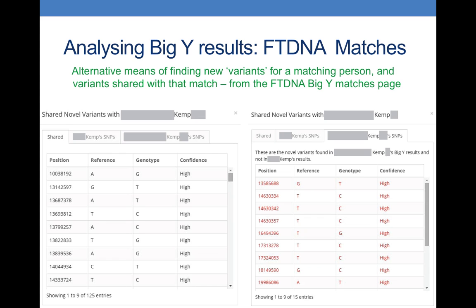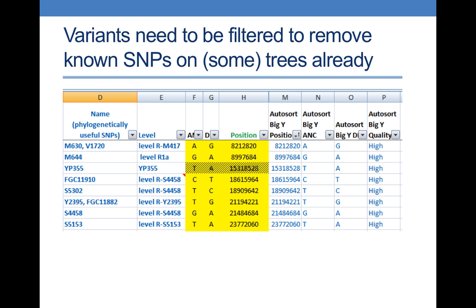So the problem with Family Tree DNA's results list is everything is there, but there's too much there. Many of these novel variants are not novel at all, they're known, and many of them are already established on the tree. So we need to filter out the ones which are not really new variants, and so Tim Cummings, the joint administrator of the Cummings project, has developed a very neat filtering algorithm in a spreadsheet to do exactly that.